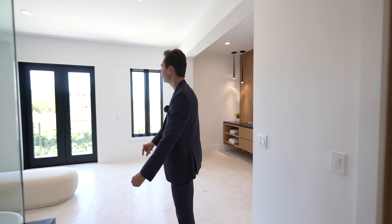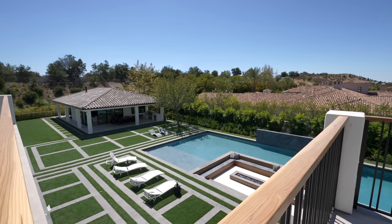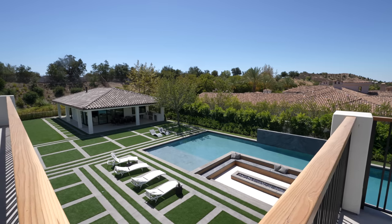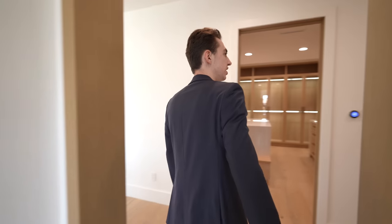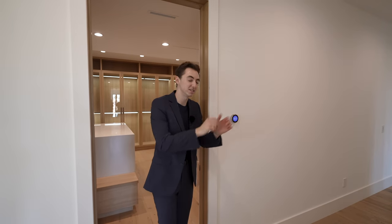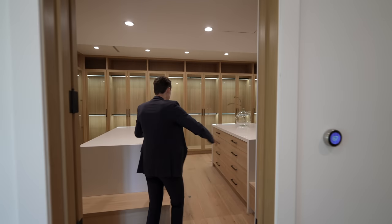Also, just wanted to mention, you've got the French door access taking you to a balcony, overlooking, of course, the views and your backyard space. Now let's continue outside of this section. Across the hall, we have a gorgeous primary closet, and that's actually the second closet we'll see. This right here is the first.